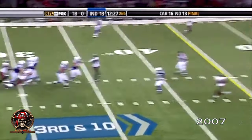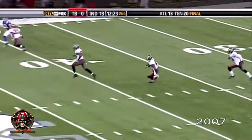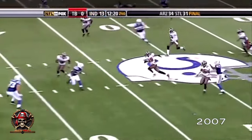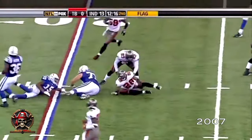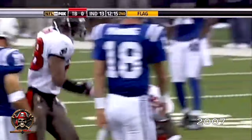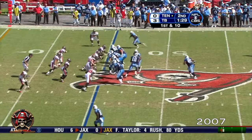Manning faked the inside handoff. Now he is going deep, looking for Reggie Wayne. It's picked off by Jackson. Tanard Jackson, one play after his hit on Clark. There's a penalty marker as Jackson returns it all the way to the Colts 24-yard line, his first NFL interception.